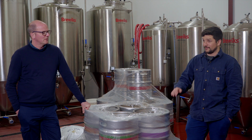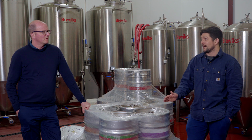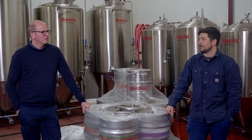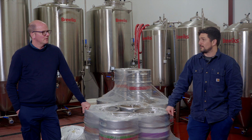So dropping the beer to 15 degrees and dry hopping then reduces that enzyme activity. They're not active at that temperature, so it hopefully nips that issue in the bud and allows you to turn the beer around a little bit quicker.